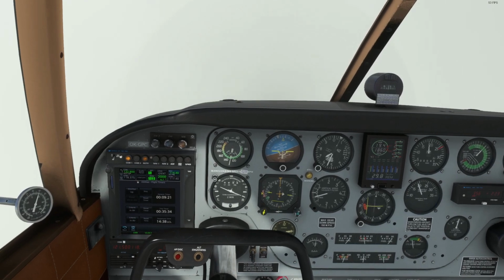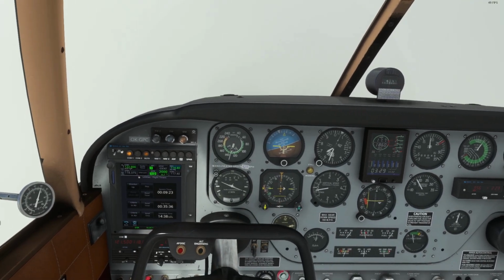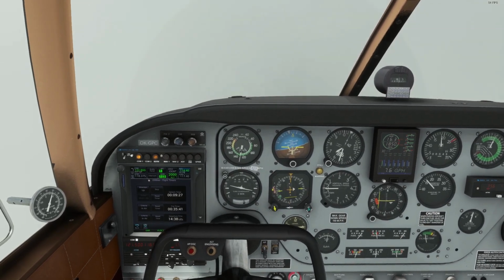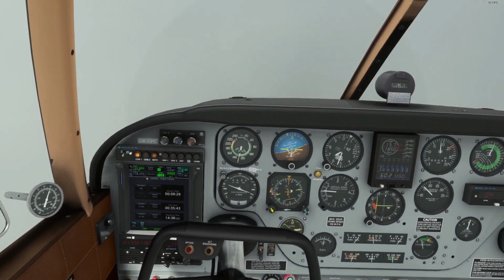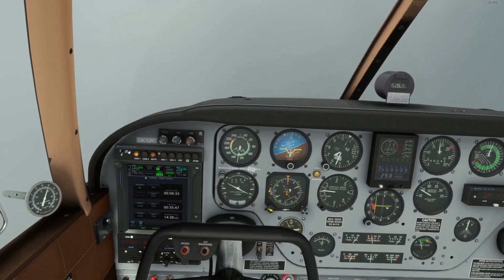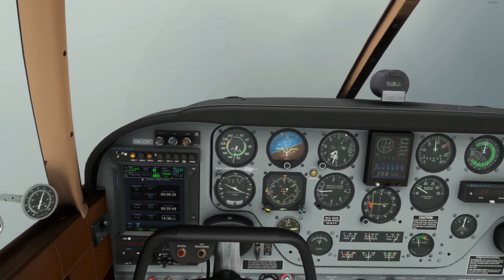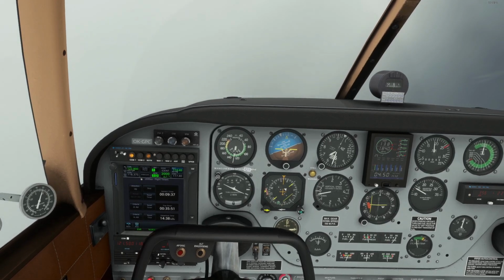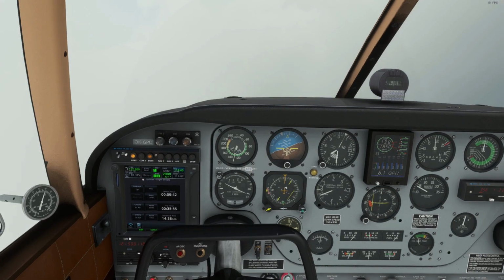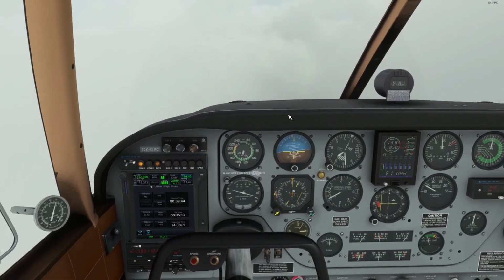Laughlin area traffic, Skymaster 12908 Sierra, 5 miles to the east, 8,000. We'll hold over the Laughlin VOR. We're number 3 in the holding pattern. Aircraft exiting, just please advise when you're out of the pattern. We'll descend lower. Laughlin traffic. Laughlin area traffic, Arrow 36 Echo, Roger, will advise when out of the holding pattern, Laughlin area traffic.